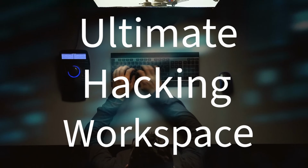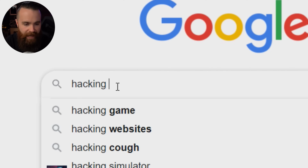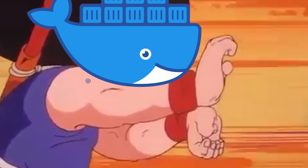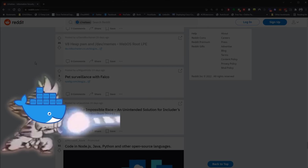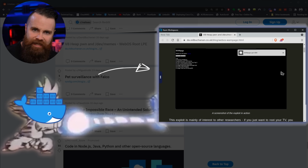What I'm about to show you is the ultimate hacking workspace. No joke, this technology is nuts. And honestly, I use this thing every day. It's changed the game for me completely. Like, check this out. I may be researching hacking stuff, and there's some sketchy links out there, but with one click, boom, just like that. A new browser window opened, but it's isolated, secure.